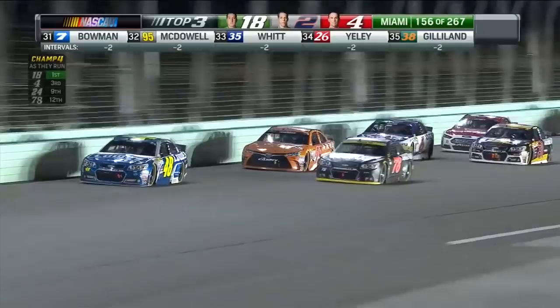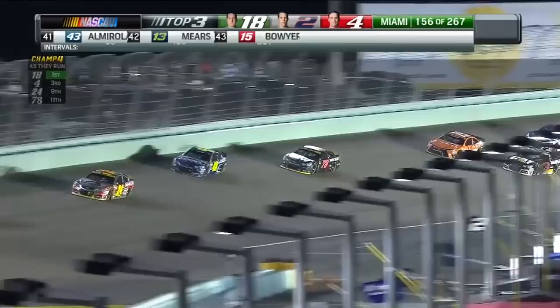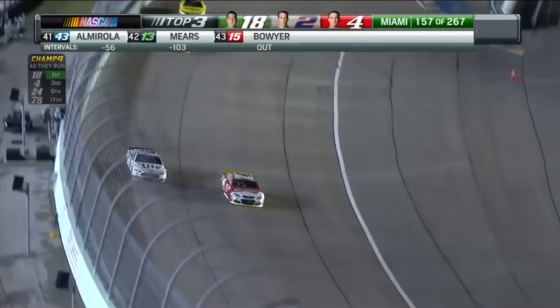Martin Truex Jr. was running 12th, now 11th, as he's been able to get by Carl Edwards as Edwards continues to drop like a rock. Edwards all the way back to 12th after starting up front. Kevin Harvick taking second away from Brad Keselowski.